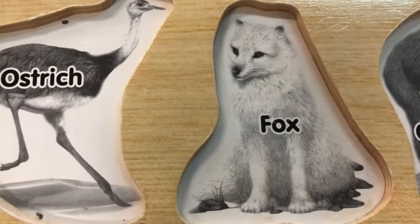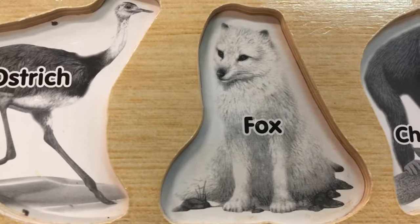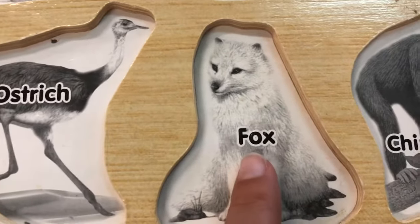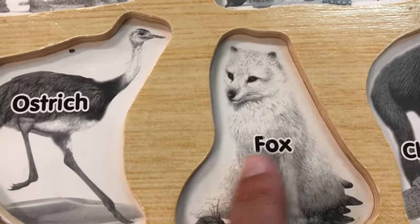Oh, look at this cute little animal. It almost looks like a dog. It's not a dog. It's a fox. Fox. F. Fox starts with F.